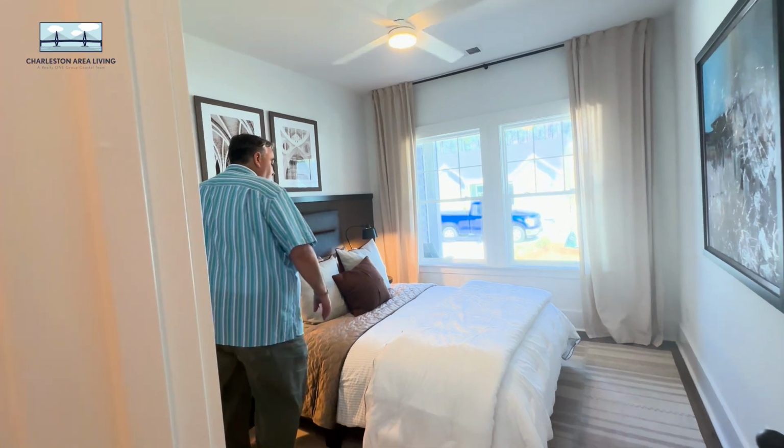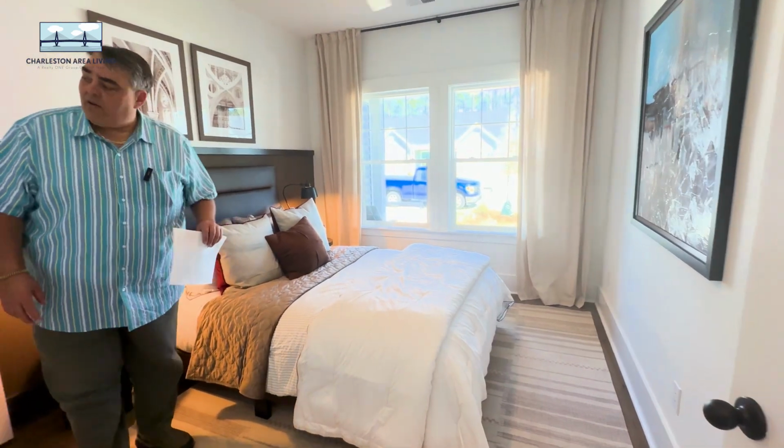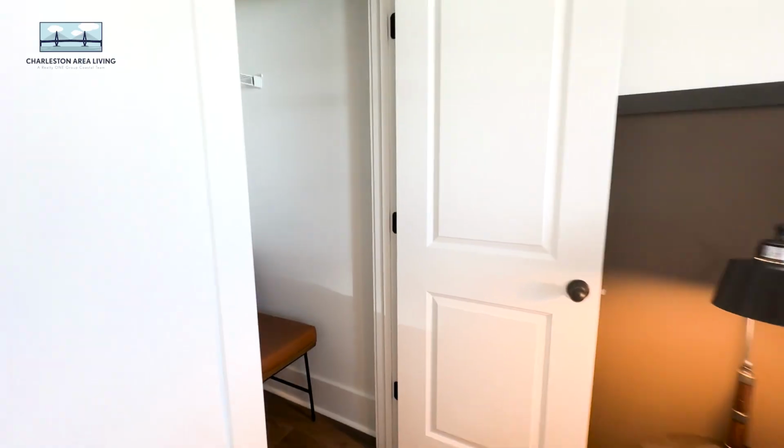This is a queen size bed. Right? Is that a queen or a king? I think it's queen, yeah. Queen size bed in here, and then a walk-in closet there. Okay. Big enough for a chair, apparently.